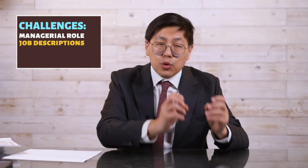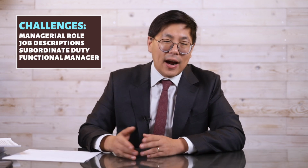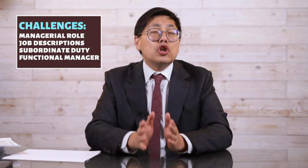Whew. 7 pages. Minus the first 2 pages, which is kind of introductory language, it's still 5 pages of in-depth challenge to this particular case. They challenged the managerial role, they challenged the job description, they challenged the subordinate duties job description, they challenged the functional managers, they challenged every single document that was provided. You can tell the officer spent a good 25 to 30 minutes just typing all of this out.